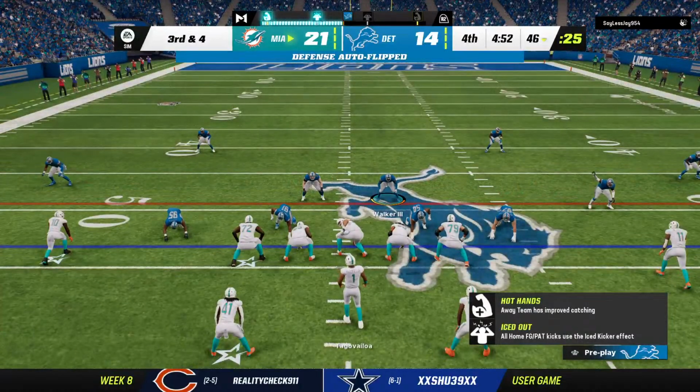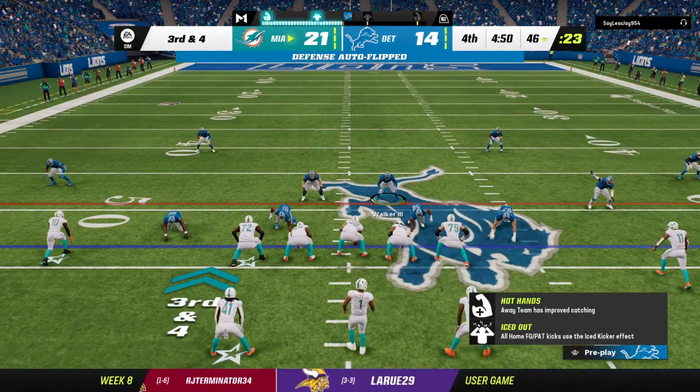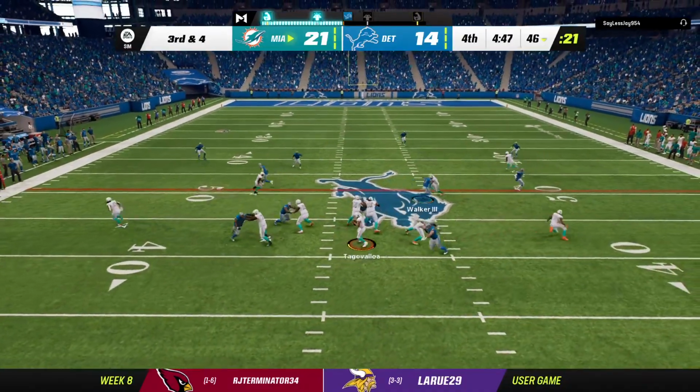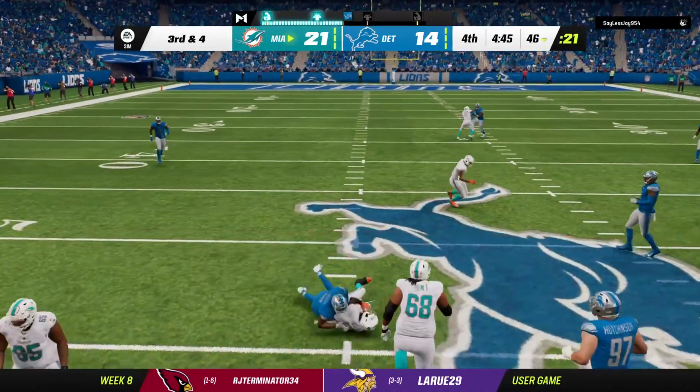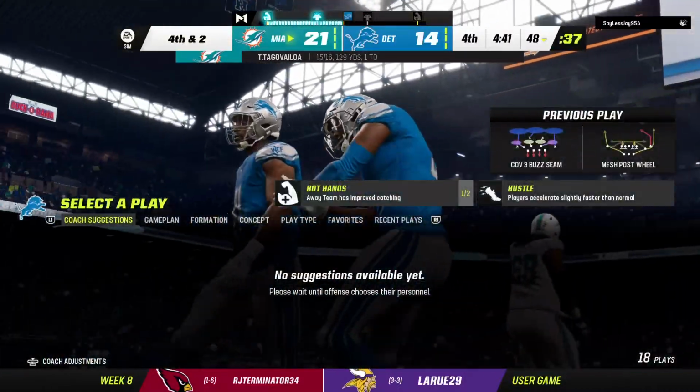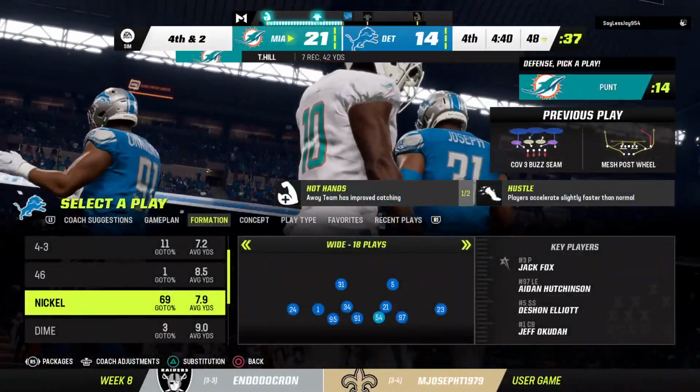Okay, ready? This offense on 3rd down today, they've hit it 50%, 3 of 6 to this point. This is 3rd and 4. Open man is Hill. He's got it. And he'll be stopped well short. Only 2 yards there. 4th and 3.